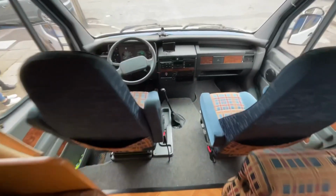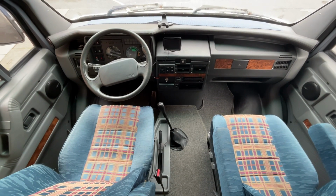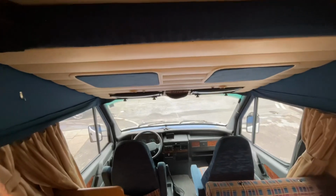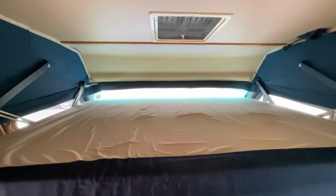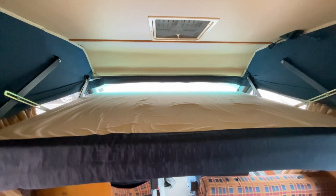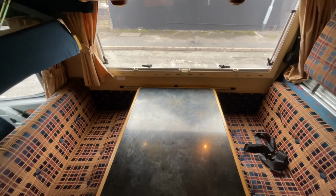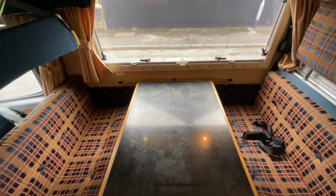And then in the cab, as mentioned before, it is left-hand drive on a 5-speed manual on the Iveco chassis. We do also have the drop-down classic A-class bed. You do need to fold the driver and passenger seat forward to drop it down full length, but there it is, nice and clean. Like I said, it's not perfect, but it is in good condition for its year. All upholstery is in good condition, no rips or marks, etc.